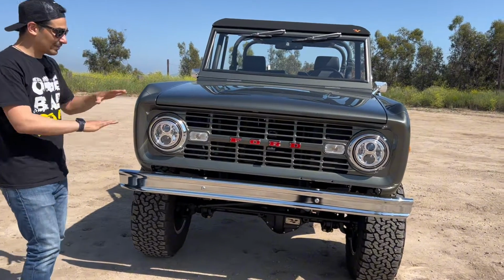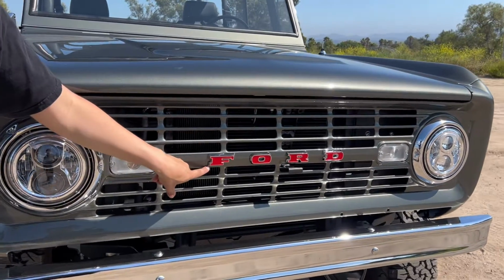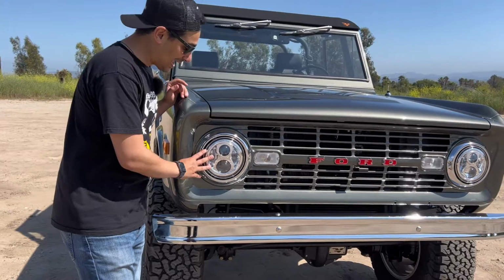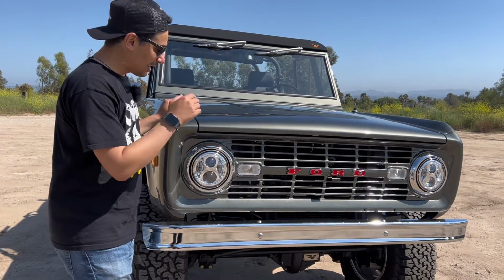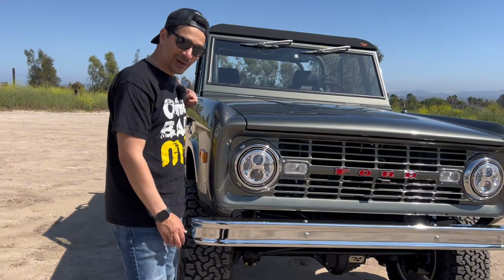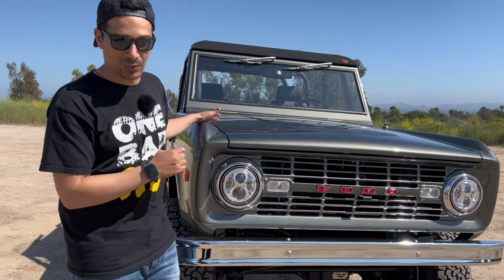So starting up front, it's beautiful because it has that classic Ford Bronco design, the red infill on the Ford lettering, as you can see right there, as well as more updated, modern, for DOT regulations, LED headlights. And honestly, they still look OEM, which I love about this. You still get a nice metal chrome, nice polished front bumper. You can tell no Bondo here, no rust here. Nice original body panels, which is great. And you expect that for the money you're dropping on one of these.